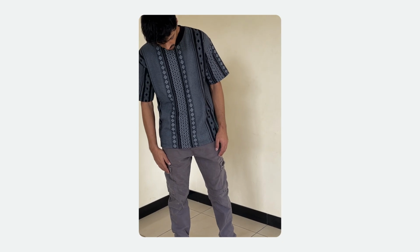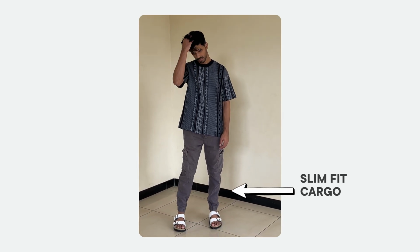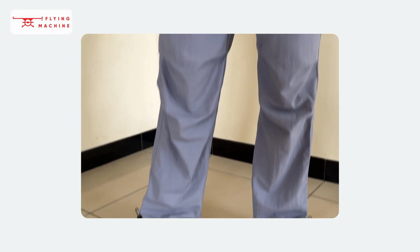If you're thinking how to style this, firstly we have this t-shirt with a slim fit cargo, and as you can see, this outfit looks perfectly fine. And here we see how this looks with a loose fit cargo. And this one is from Flying Machine. The fabric is super lightweight.